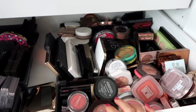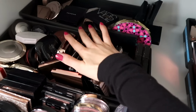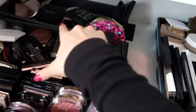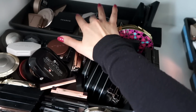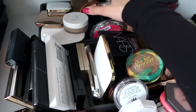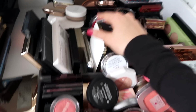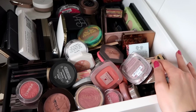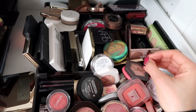So this is the drawer over here that houses all of my blushes, bronzers, and highlighters. This little bin right over here has a mix of everything. This is just highlighters. This bin in back here is also a little bit of a mix. Back here are my bronzers. This is bronzer contour palettes, I believe, and then these are blushes. So hopefully by the end of the video, this will be way more organized and I'm gonna be condensing it quite a bit.